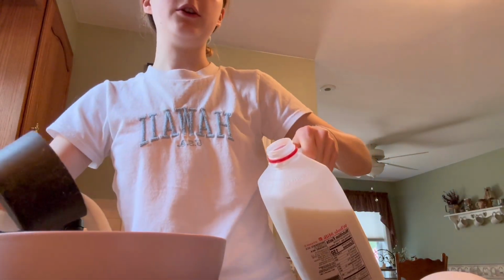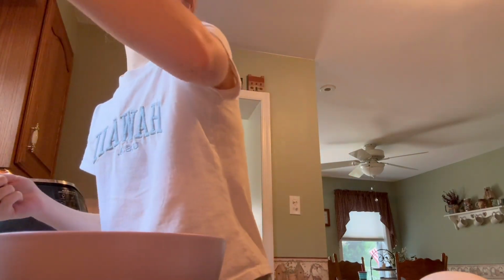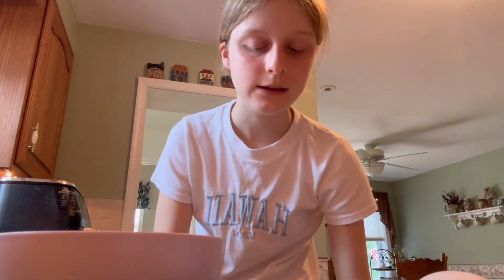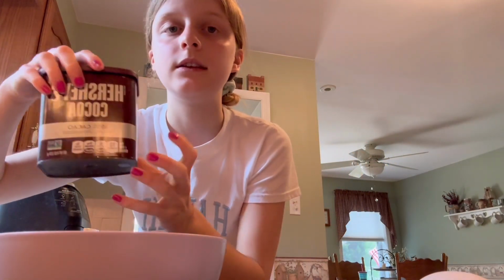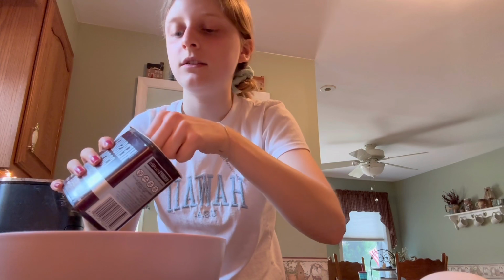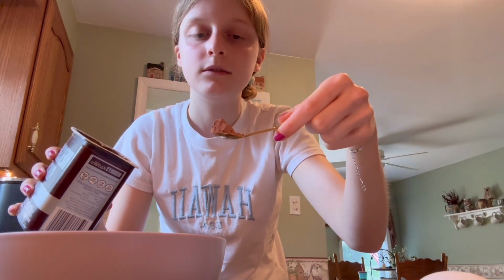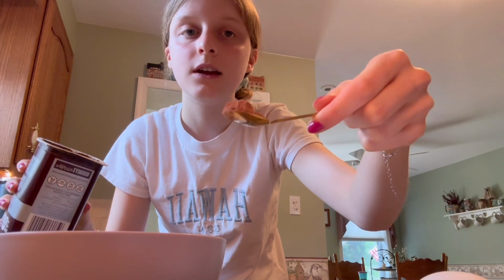Then I do 1/2 cup of milk. You can use water, but I don't think it'll turn out as creamy. And then I do 1/4 cup of water. So I fill the 1/2 cup halfway, because I'm smart, I know my math. They're gonna seem super soupy at first, but just trust the process. The last thing I add is the cocoa powder, and I just take my little golden spoon and get a little bit. I don't add that much.